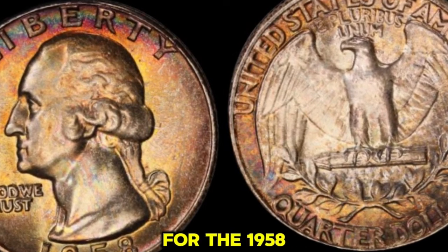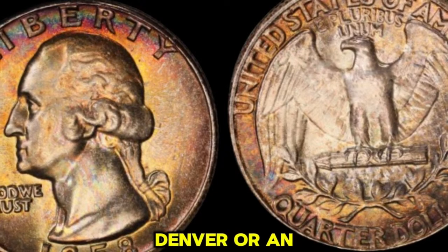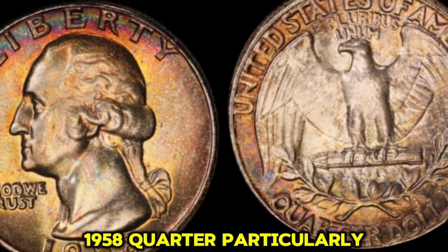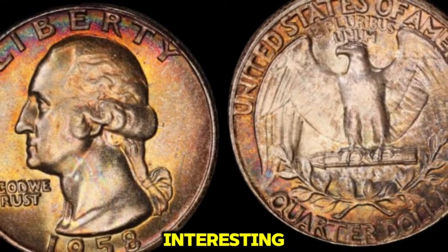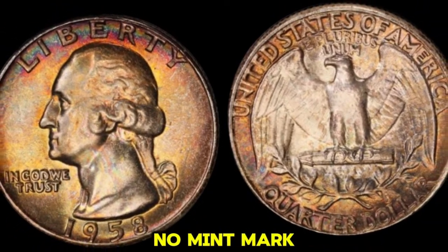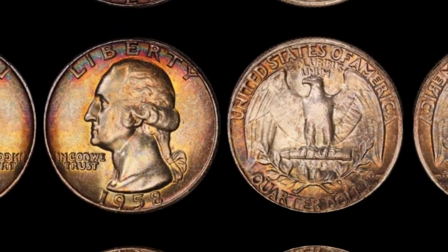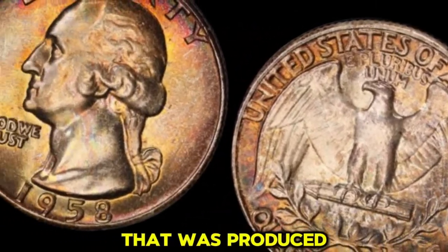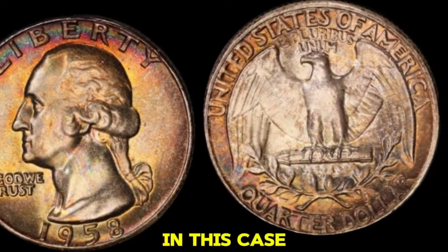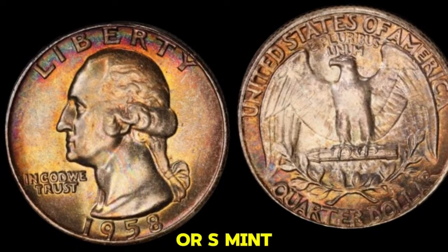For the 1958 quarters, you might come across a D mint mark, which stands for Denver, or an S, which stands for San Francisco. But what makes the 1958 quarter particularly interesting is that some coins were minted at the Philadelphia Mint, and these have no mint mark at all. That's right, if you find a 1958 quarter with no mint mark, you're looking at a coin that was produced in Philadelphia. The mint mark was typically omitted in this case, but these no mint mark quarters are a little less common than those with a D or S mint mark.